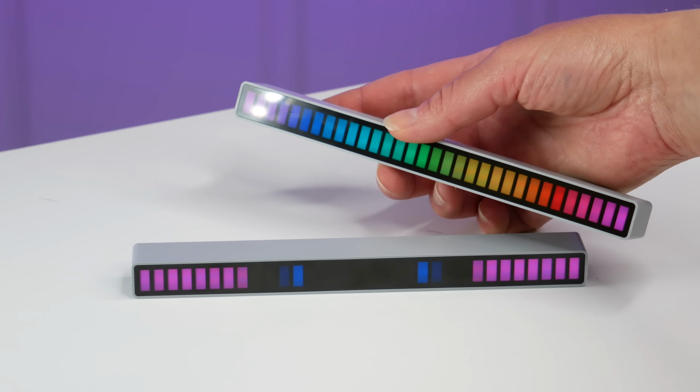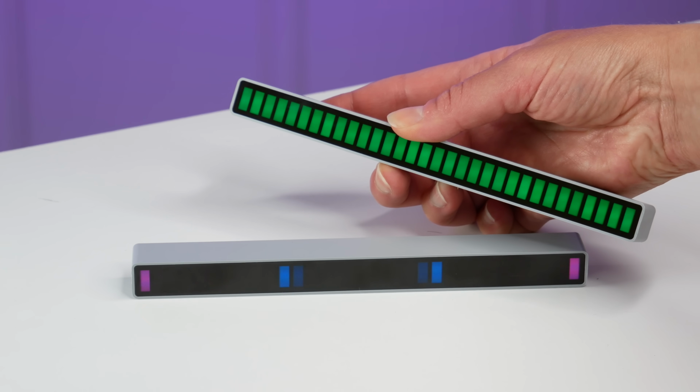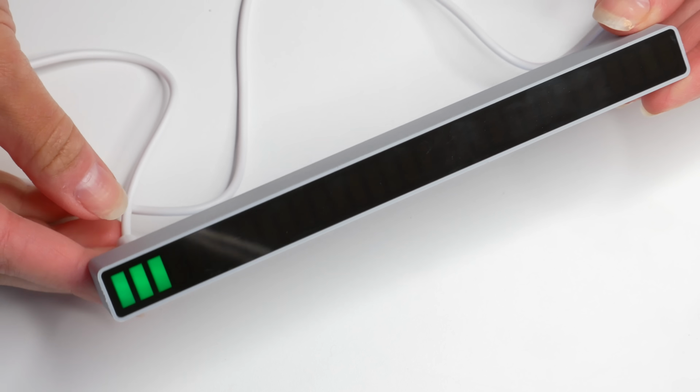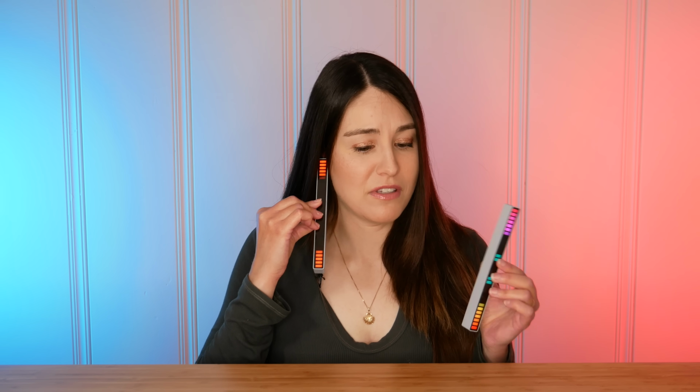They've got 18 different color modes, lots of different color patterns and light intensities on board. They charge via USB-C. And the battery lasts about 2 hours with intermittent use in my testing. Your mileage may obviously vary, but I thought that was pretty decent. And you can always keep them permanently plugged in if you want to have them on 24/7. For 17 bucks, you can't go wrong with these. Honestly, you could even wear them as earrings if you really wanted to.